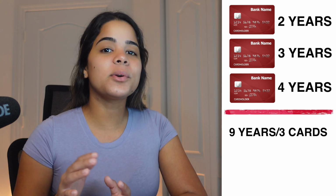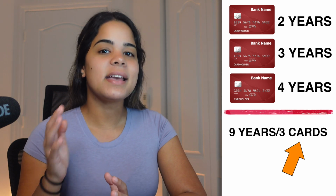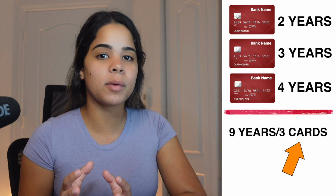For example, if you have 3 credit cards and one has been open for 2 years, the other for 3 years, and the last one for 4 years, the credit bureaus will add up the length of all 3 cards, in this case 9 years, and then divide that number by the total number of cards, which would give you an average credit age of 3 years. Now, the higher your credit age is, the better it is for your credit score.